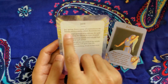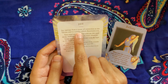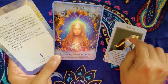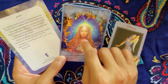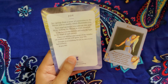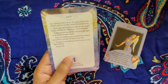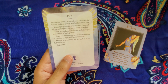Look at the messages in here. Joy springs from a sense of connection to the divine, and it is a quality which illuminates you. What does this card say? Let yourself sparkle and shine. By giving yourself the permission to love yourself, to care for yourself, you're going to be able to shine, and you're going to bring the joy into everything that you do. Look beyond the surface and seek the light in the heart of each person. If there are people in your life that are not bringing you the joy, look at them from the eye of love, but don't let their energy control you and dictate how you should feel.